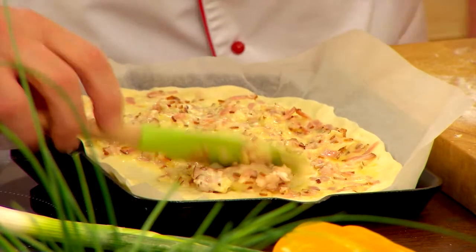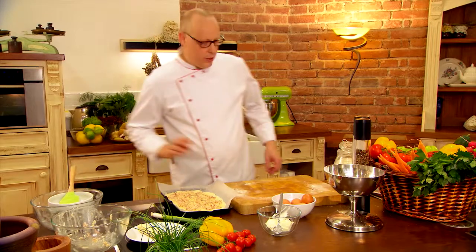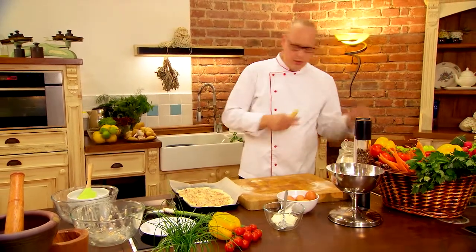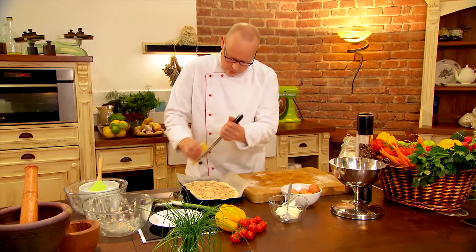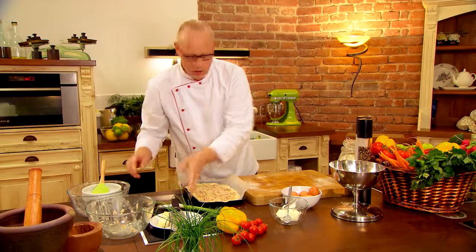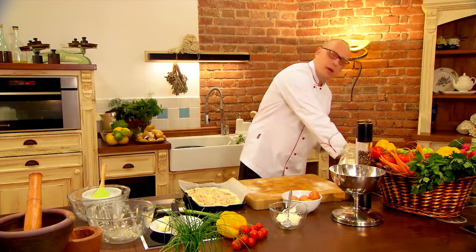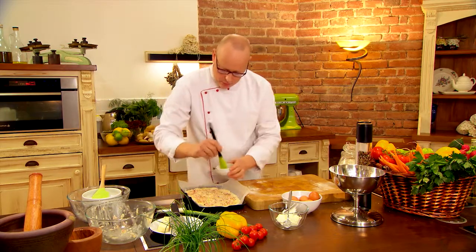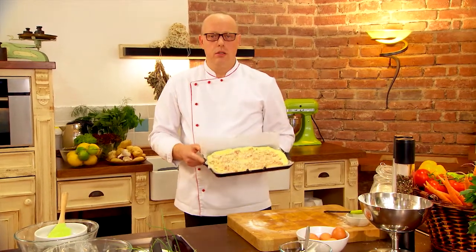Spread the filling over the dough, then grate some parmesan over the entire mixture. And now coat the edges of the dough with some olive oil. Bake for about 25 minutes in a preheated oven at 180 degrees.